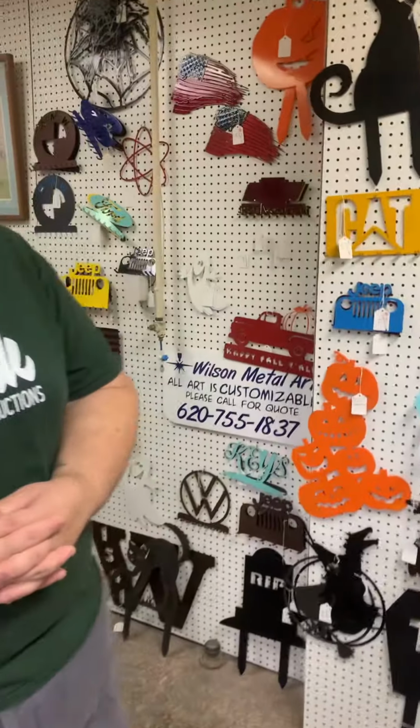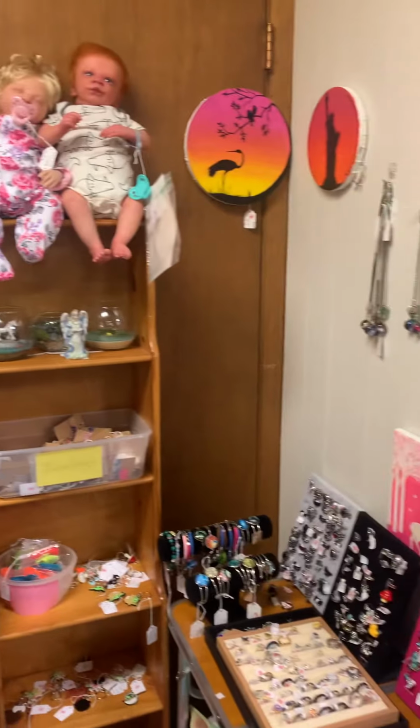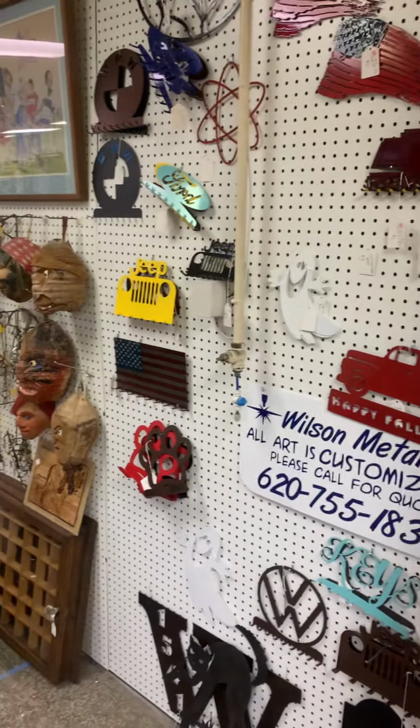We are in now a room that kind of snakes around a little bit, so we call this our Monkey Maze. And in this corner right here, she's been very popular. She sells really inexpensive jewelry, and so lots of good items to look through. We've got some pegboard out here that has some metal puzzles. We've got another gentleman that does metal art. He makes all this at his business.